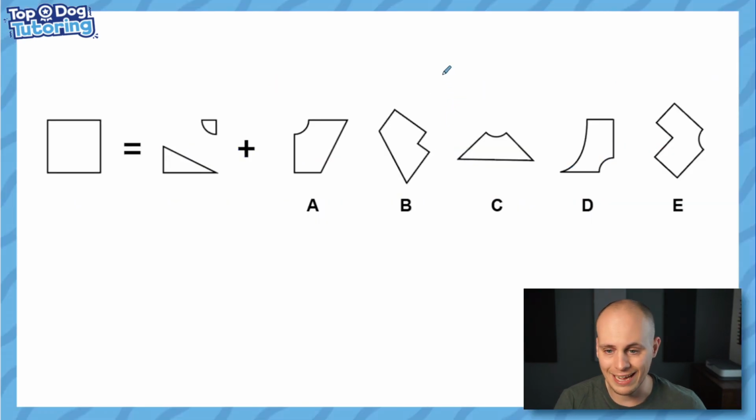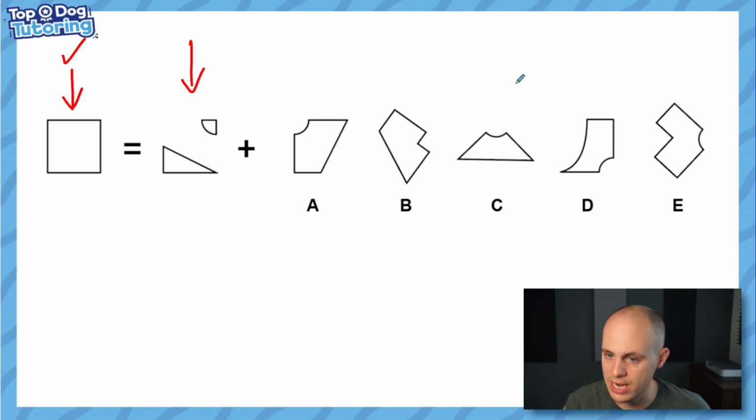Well done, everybody. Now, today we're looking at a spatial reasoning type of question that we call puzzle pieces. Pretty obvious reason. You're given a complete figure on the left. Woohoo! We're happy with this one. And then you're given a piece of that figure, or pieces of that figure sometimes, on the right. And it's your job to find the other piece that, when placed in this gap, would complete it back to look like the original shape.